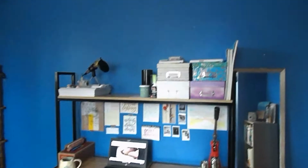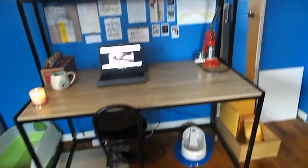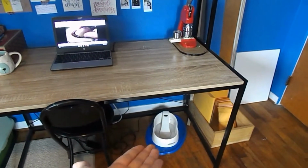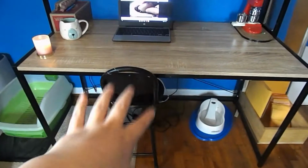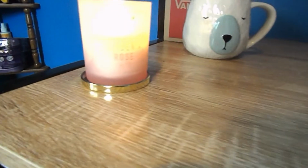This is my desk. Now, over here is just a little desk. It's not anything too fancy. It was cheap on Amazon, because I'm a poor child. Down here is my cat's water dish. She's got one of those filtered ones, it cycles through and moves. She's a fancy cat. Got my little chair, and we have a little candle here.